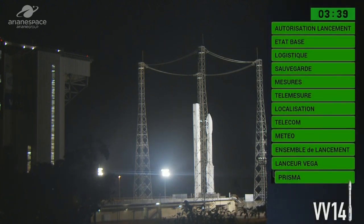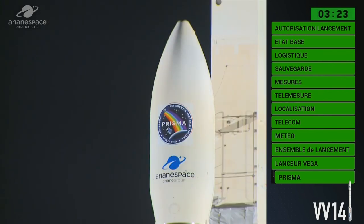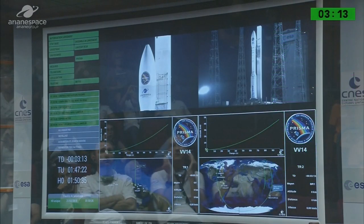And all of those systems across the base send information about their health status to these panels, which we can see on the right side of your screen. And we call them the status panels. They are showing us the status of 3 main systems: the rocket and pad, the range, and the satellite.